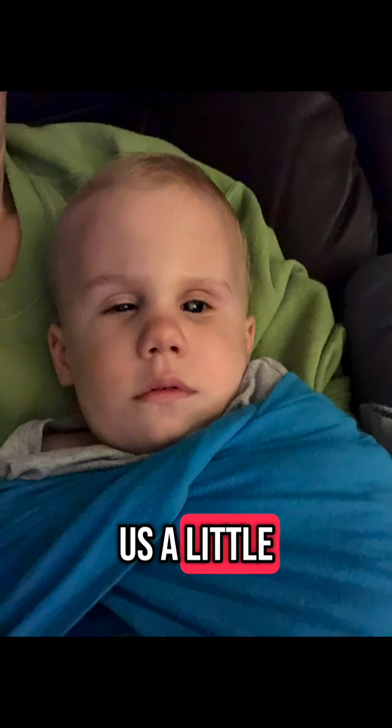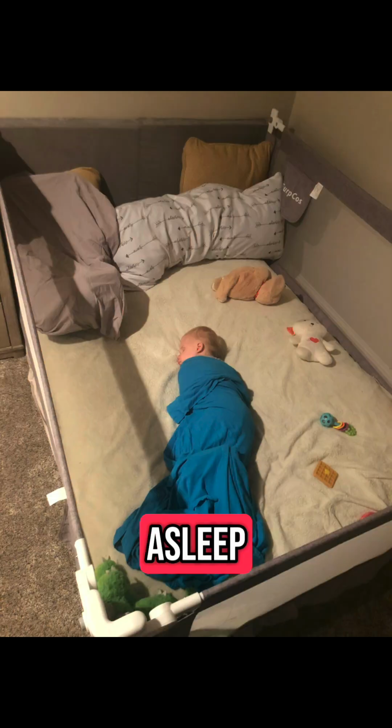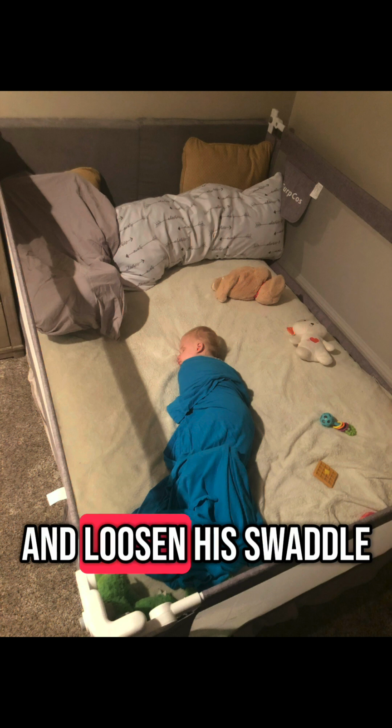He would fight us a bit when we were putting him in that, but he calmed down pretty fast, especially after we were holding him. He would fall asleep, and then we would lay him down in bed and loosen his swaddle.